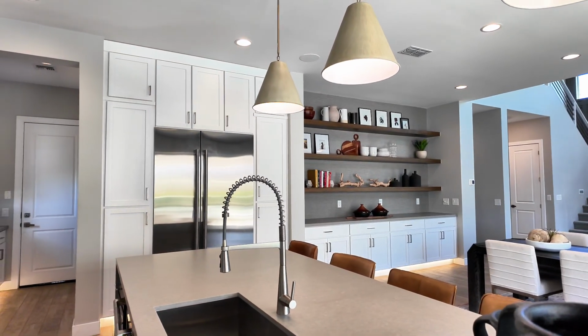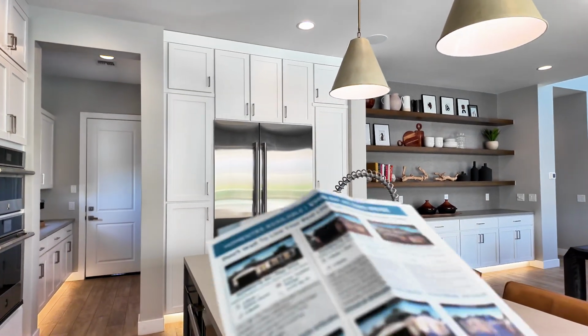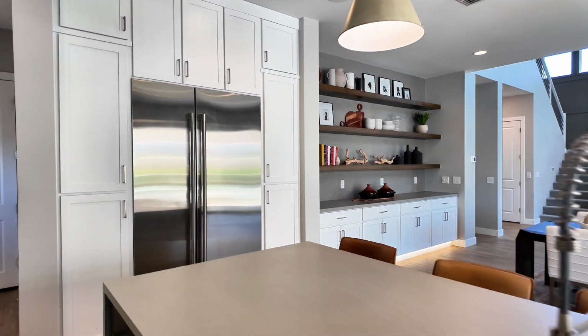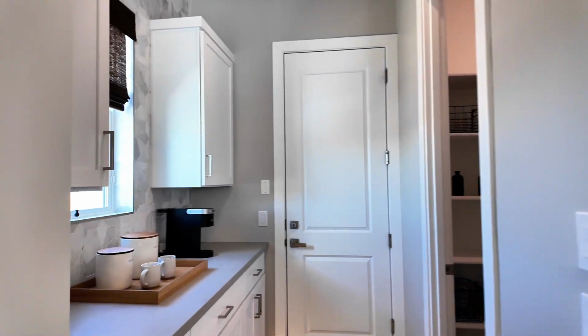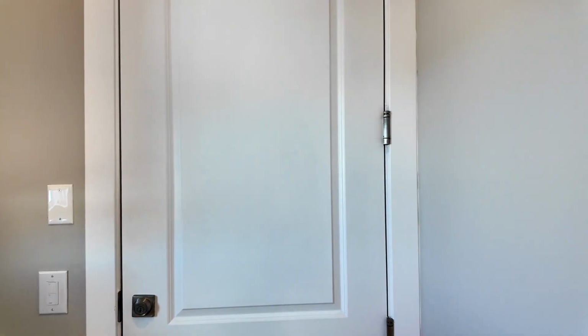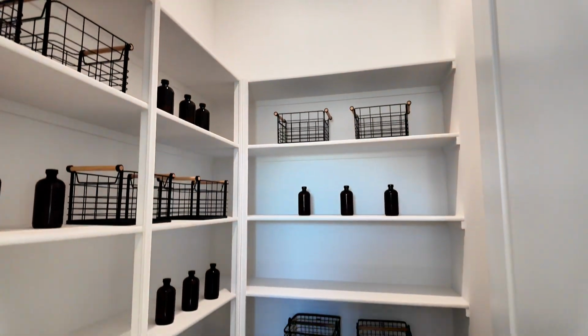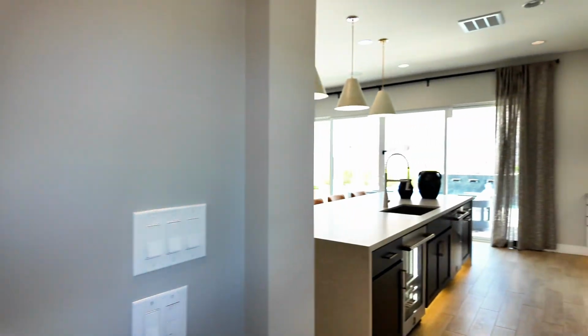So maybe you love it out here, but the Prelude is just a little bit more expensive. Right now I have that list in front of me of those, and they're offering $20,000 towards closing costs on quick move-ins. So you can use that again. You're not going to use it all for closing costs, but you can use that for your interest rate buy down, 2-1 buy down, or split it between closing costs. So a lot of options there.